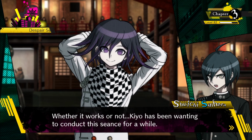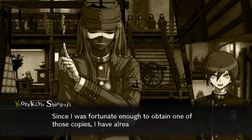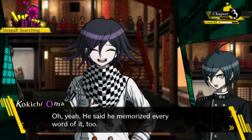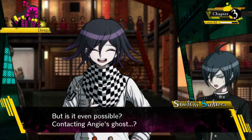Whether it works or not, Kiyo's been wanting to conduct the seance for a while. Yeah. She's so happy. Since I was fortunate enough to obtain one of those copies, I have already memorized it. But I never thought I'd be able to lay eyes on the real one. What a trick of fate. Oh yeah, he said he memorized every word of it too. And that's probably why he left the book here, because he can conduct the seance without it. Suspicious. But is it even possible? Contacting Angie's ghost?